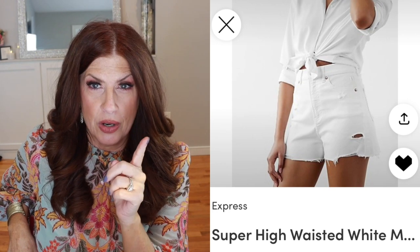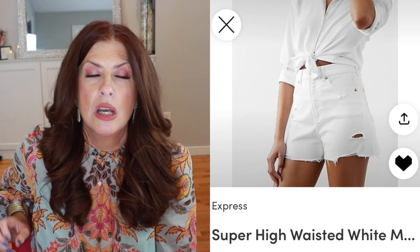The other pair are the jean shorts. They're downstairs. I just washed those. And these ones are very limited in size, but I'm gonna give you two links, one to the pair that I'm wearing, and then the second to this pair here, which is very similar, it's just a little distressed.